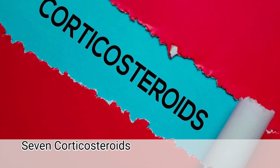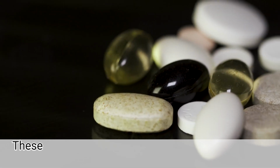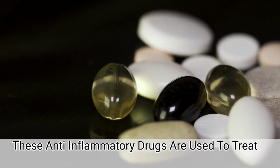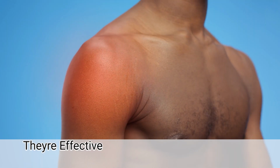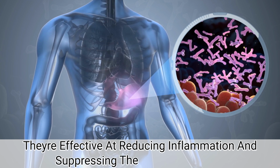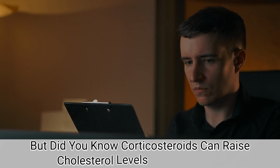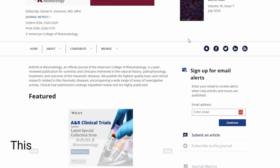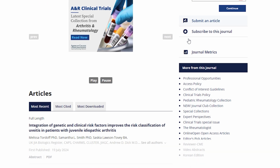7. Corticosteroids. And here's the one we've been waiting for. These anti-inflammatory drugs are used to treat a wide range of conditions from asthma to arthritis. They're effective at reducing inflammation and suppressing the immune system. But did you know corticosteroids can raise cholesterol levels by up to 40%? This was revealed in a 2023 study published in the Journal of Rheumatology.